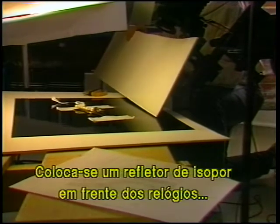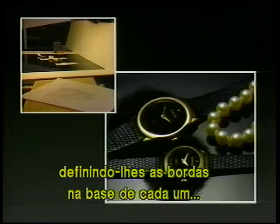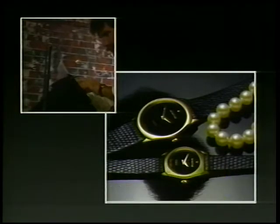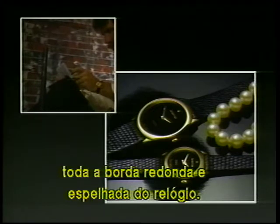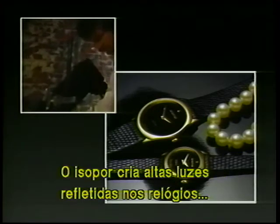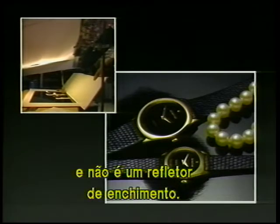A large foam board reflector is placed in front of the watches to define the base edges of each watch. Note the front and back edges of both watches and the added surface definition to the pearls. The large foam board is needed to reflect and define the entire round mirror edge of the watches. A smaller source would not cover the entire edge of the watches. Remember, the foam board creates a specular highlight in the watches and is not a reflector fill.